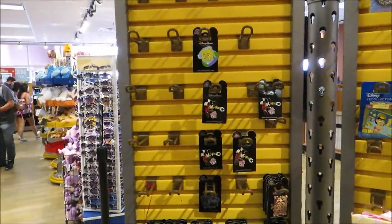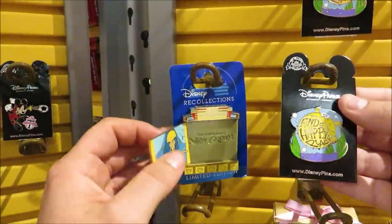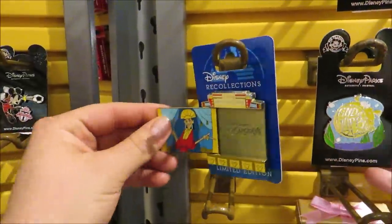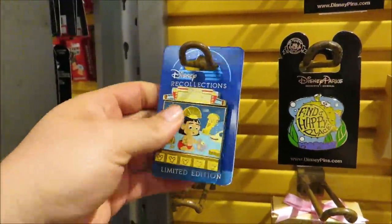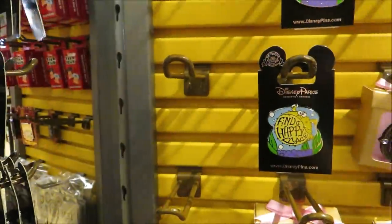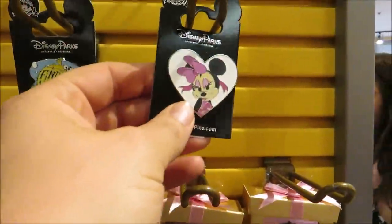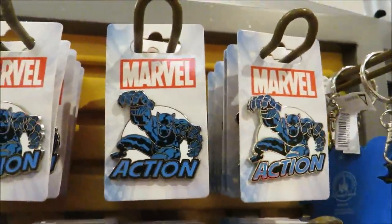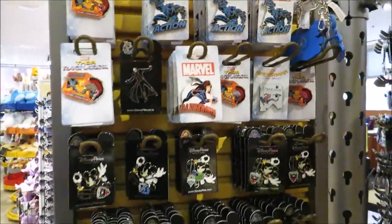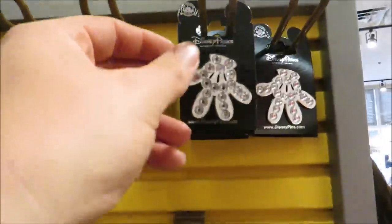So we gotta check up and see if there's any new pins. And I did find this Emperor's New Groove one. It's pretty cool. It's limited edition. It reverses back and forth. It's $8.99. And then find a happy place. And then what is this one? It's just a mini heart. That's kind of cool. Sassy, $3.99. Ooh, Black Panther pen. I think most of them are the same ones that were here before. I like this one. That's pretty. $3.99.